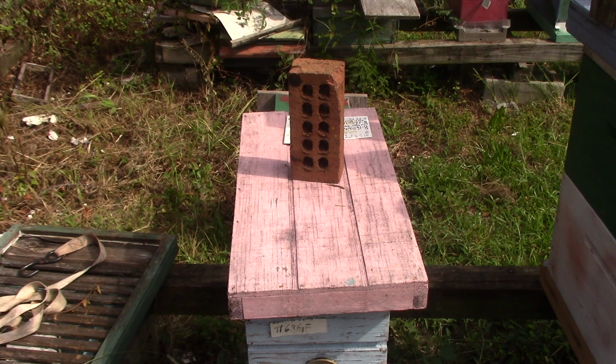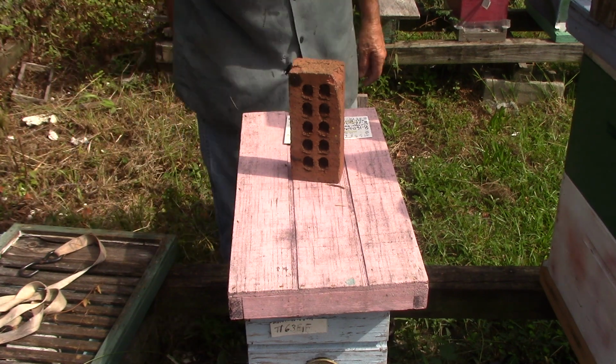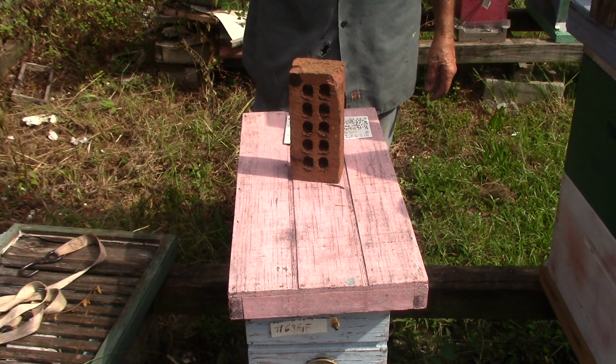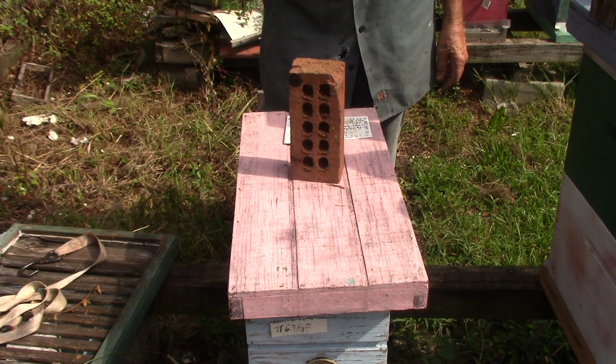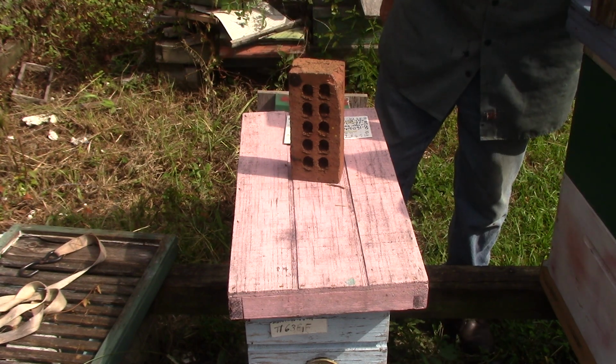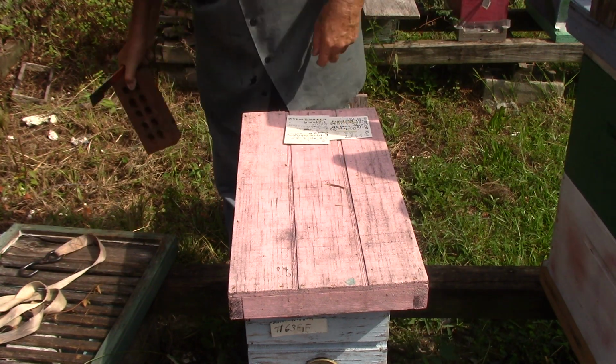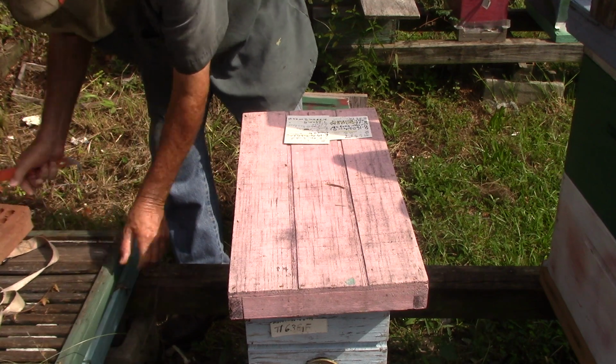Love it. This is hive number 63 East Fence, and it's a little nuke. It was having a little problems to start with, but I think we got all that fixed. We had an unmarked queen on 725, and I marked her on 822. Last time we was in here was 829. So we're going to look and see how they're doing.